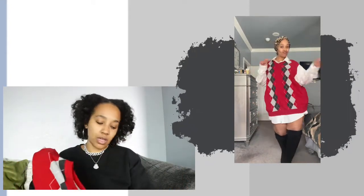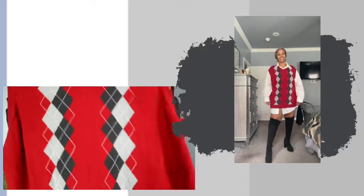I actually think if you're more daring, you could just do this by itself as a dress and wear a bandeau under. Again, it's not a heavy sweater material, but it is definitely enough.